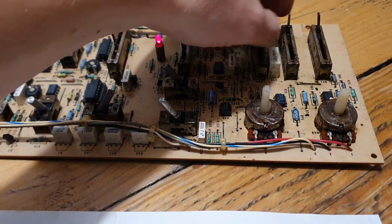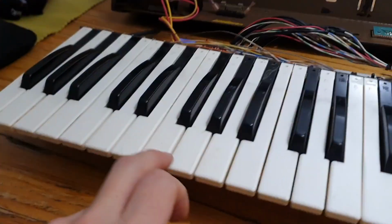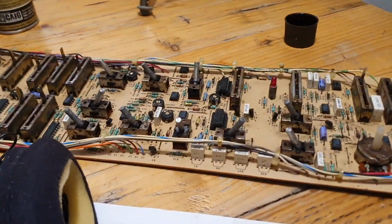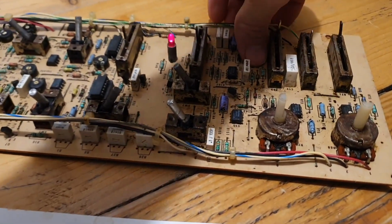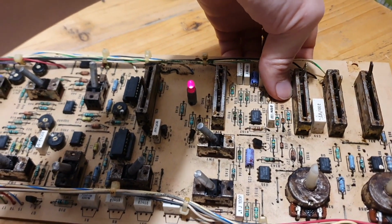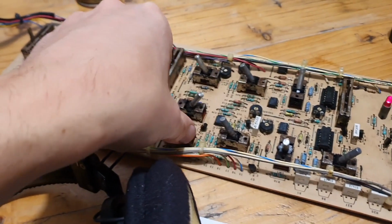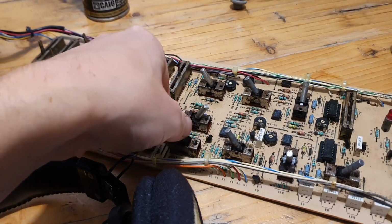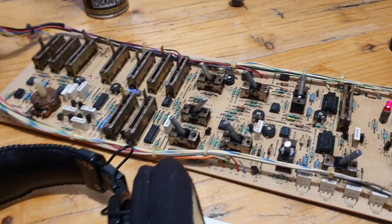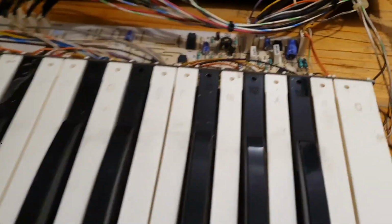It's all very shonky. I press the keyboard. Still doing this weird thing. Kind of bizarre. It's working a lot better anyway. Just got to figure out why the keyboard's not really spitting out the correct pitches.